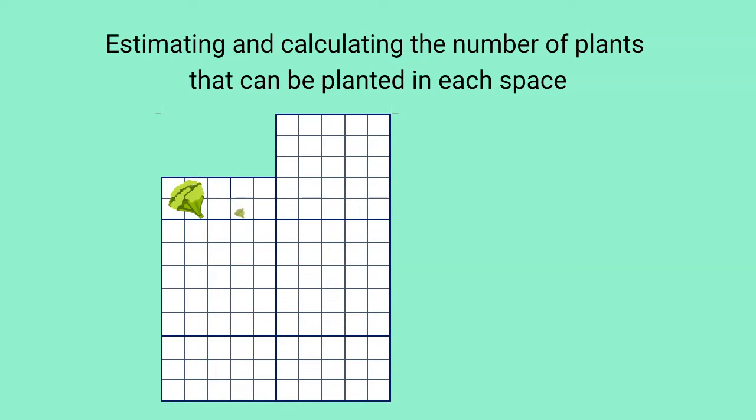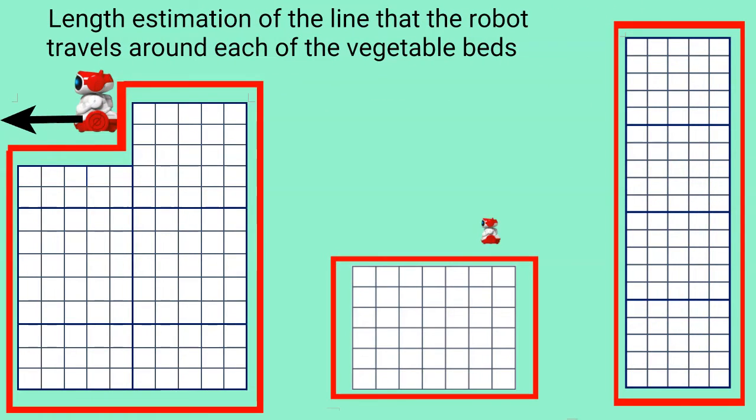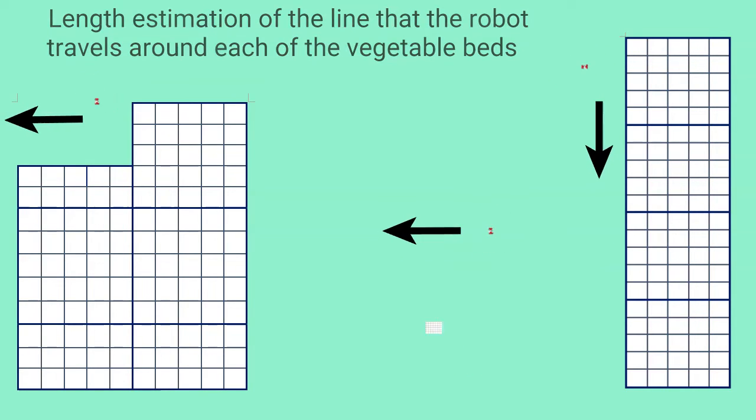It's also a proposal that can lead to the use of basic facts of operations in calculation situations and to the understanding of properties of operations by counting the number of vegetables that can be planted in each space, using number compositions and decompositions and the length estimation of the line that the robot travels around each of the vegetable beds, developing the spatial visualization.